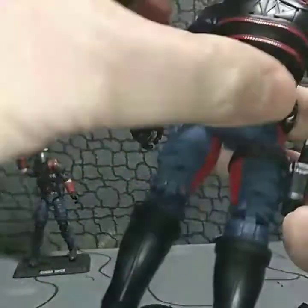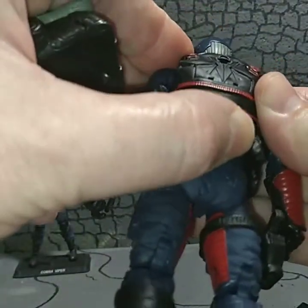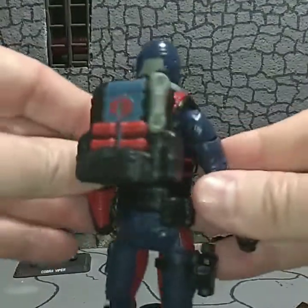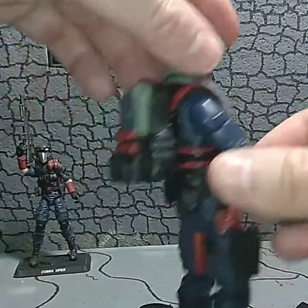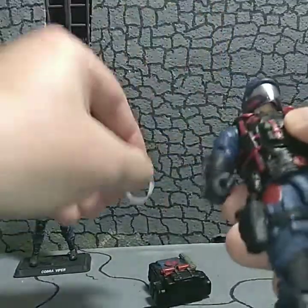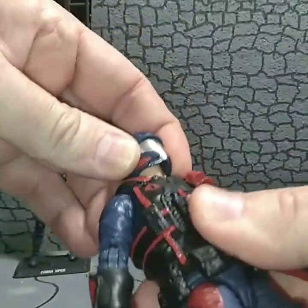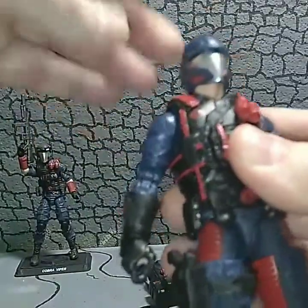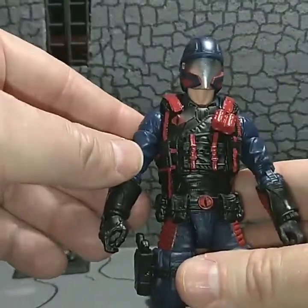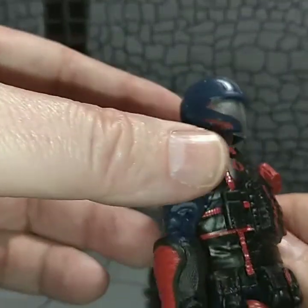If you could find the peg hole in his back, that's kind of a, there we go, gotta line it up. There you go. Looks real good on him, actually. Nice profile. I love the helmets on these guys. The way this is set up, it looks like the helmet comes off to reveal a face, but that's just his head. I wish that would have had a head on underneath there. But I like the new sculpt on that helmet.